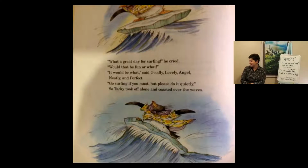"It would be what?" said Goodly, Lovely, Angel, Neatly and Perfect. Again, the tag is at the end, right? But it has a comma separating the quote from the tag. Look at this next one, though. See if you can find a tag for this next one. Does it come before? Does it come after? Goodly, Lovely, Angel, Neatly and Perfect are still talking. So it kind of fits in the middle, kind of, huh? It almost seems like it doesn't have a tag. It's set off by itself.